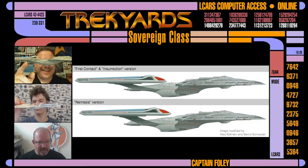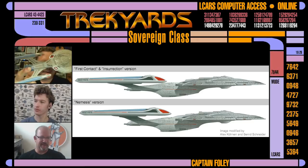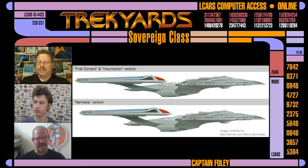That model that you have there, they just kind of recast the other models. Yeah, and so it reflects the First Contact view. It doesn't show the Nemesis corrections. Oh, it's good to know, actually.